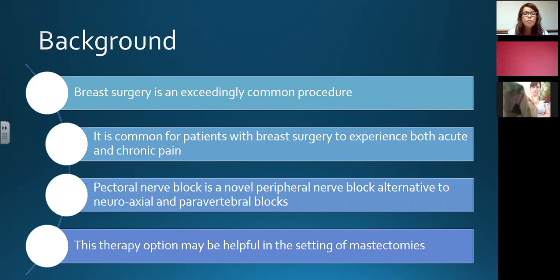And it's common for these individuals to experience acute pain following their breast surgery, but even more so, we're seeing women with delayed onset chronic pain going up to 25 to 60% of individuals, even up to 3 years out from surgery, which I found to be pretty astounding just in looking at those numbers.